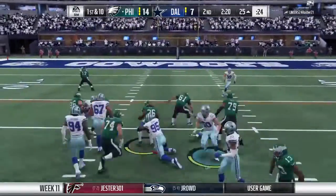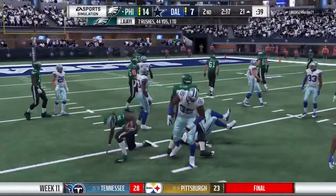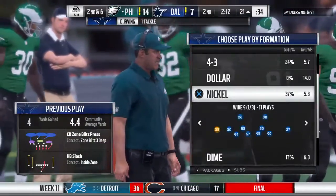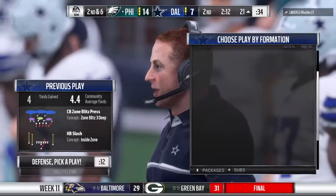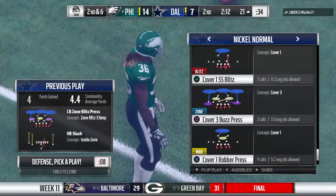Now it's Ajayi. They'll be brought down at the 21 after a pickup of 4. Well, if the coaching staff's doing a good job upstairs, they'll file away what they just saw from the defense right there. They sold out to stop that running play. I'd say keep that in mind. They want to try that again, go play action, hit them over the top.